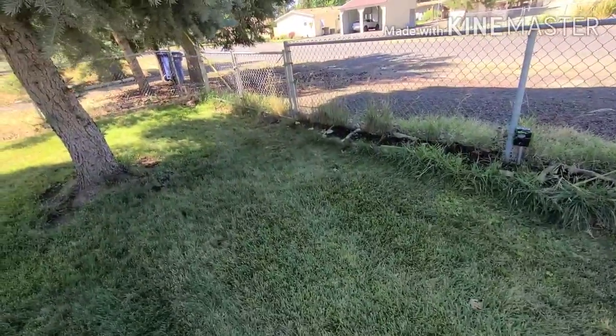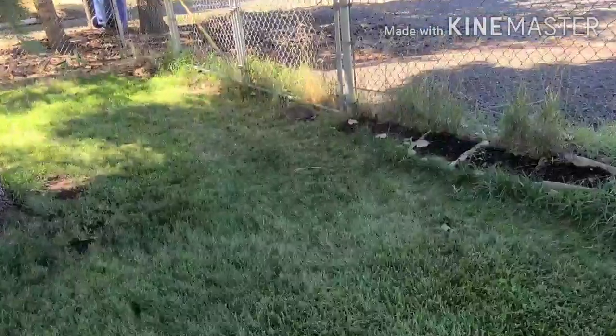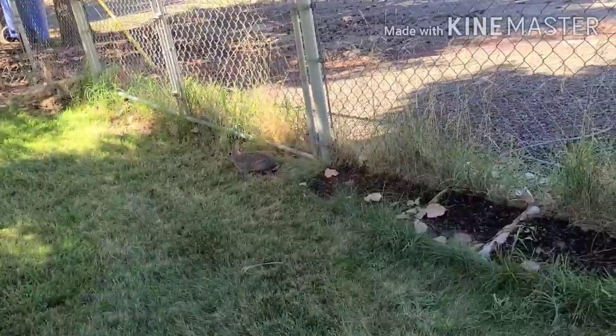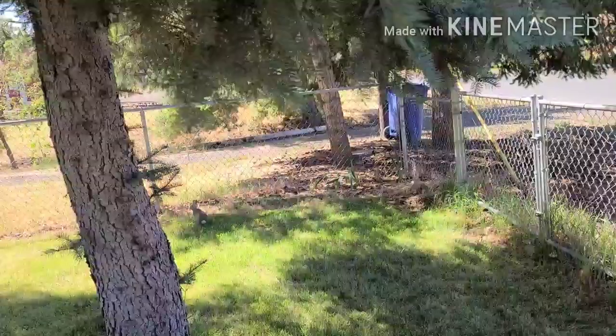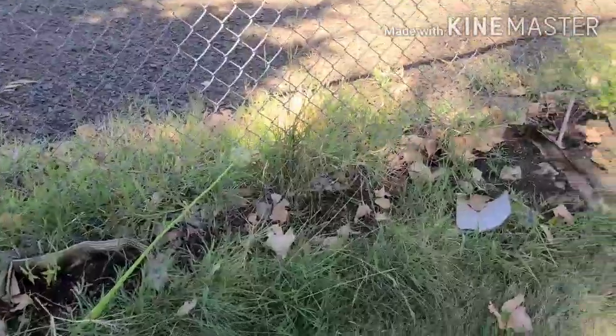I didn't mean to scare you, little bunny. No, I didn't. Let's see if I can get a better picture of you. How close can I get to you? That's all the closer I can get to you. Little bunny. I'd forgotten he was over here.